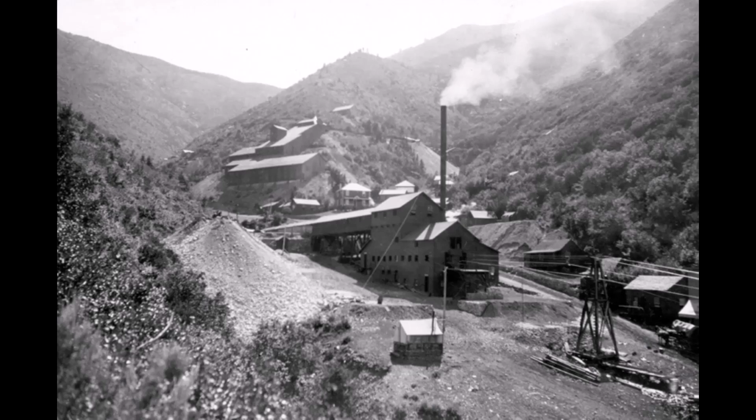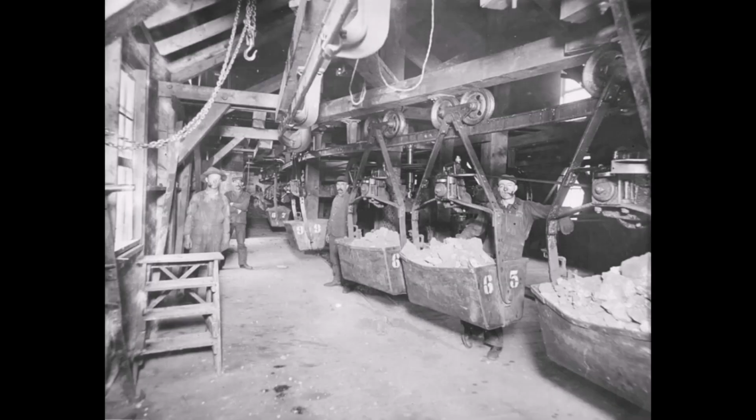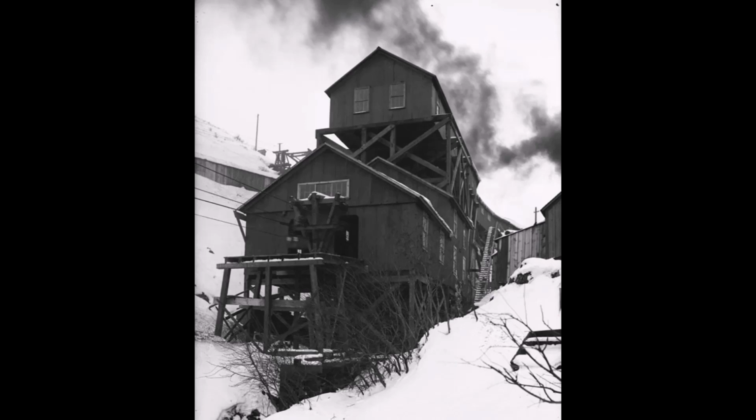The Highland Boy Mine also had an aerial tram that went into it. See, it went right into the mine building right there. And here's some inside pictures of that aerial tram loading the buckets. Here's a 1912 picture of an ore car coming out of one of the mines up in Highland Boy. They had other mines up here also, up in the Carr Fork area.